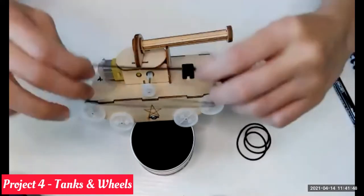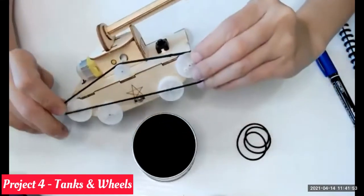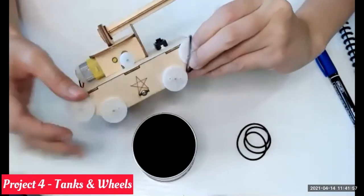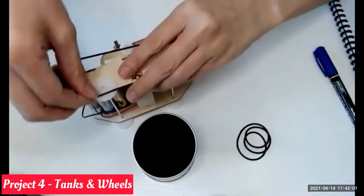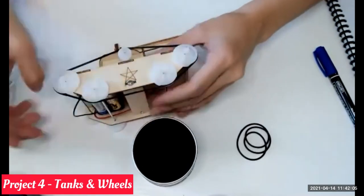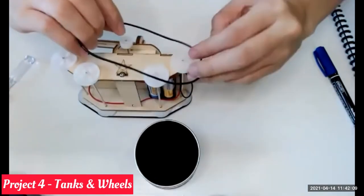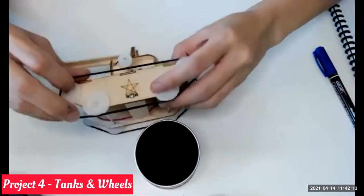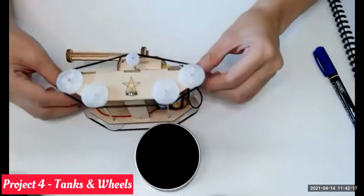Okay, and when you're done, then you put the rubber band on top. Just through the wheels. Side, do the same thing. Top.